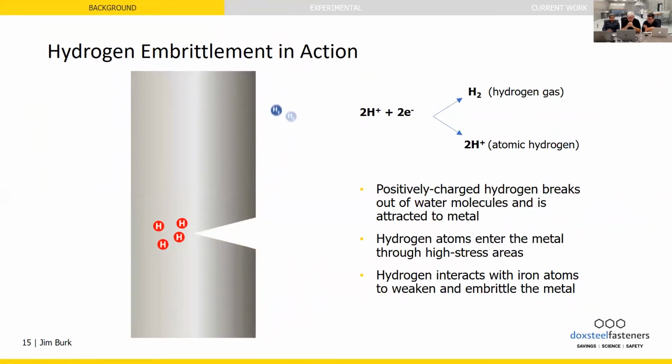And we have a very simplified caricature of this, or cartoon. You can see that we are forming hydrogen at different places. The hydrogen forms out in the seawater and then attaches itself to the surface. And some of it moves into steel, and some of it recombines with electrons and bubbles off as hydrogen. So we have a fraction of the hydrogen going into the steel and a fraction bubbling off.